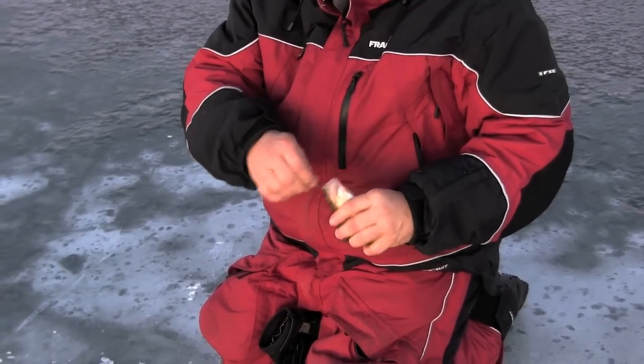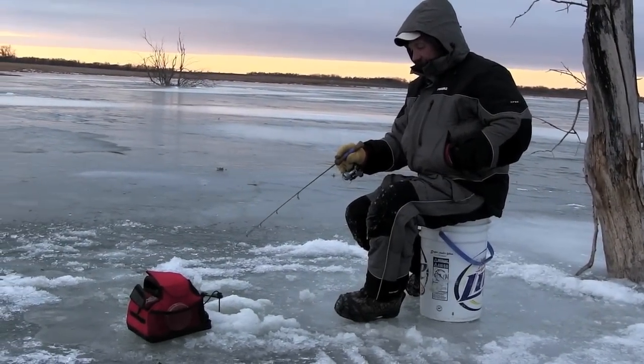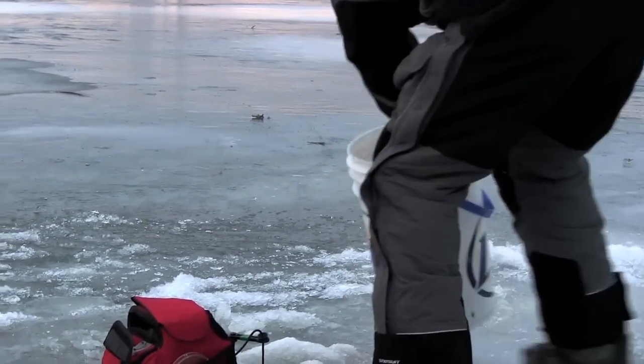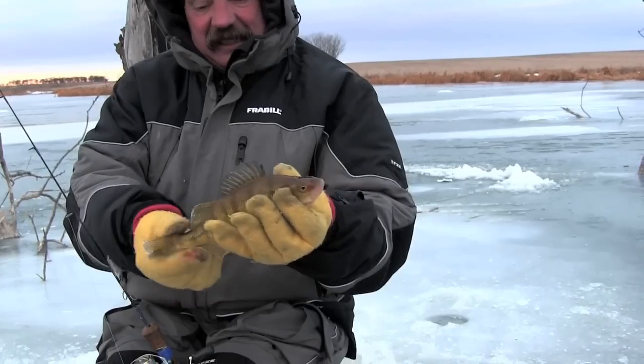Not only the challenges of, first of all, getting the fish to commit to your bait, but when you do set the hook and actually get a fish on, as you can see here, my dad stands up to fight the fish, and the bucket takes off in the 40-mile-an-hour winds. He gains control of the bucket, doesn't lose the fish, sits down and lands this nice perch.